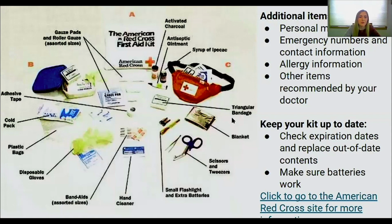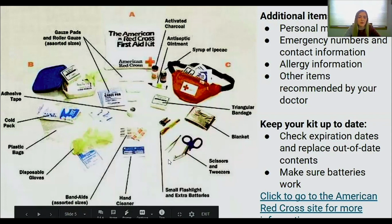We got some scissors here to help with cutting gauze and different materials, some tweezers. Tweezers are really helpful, especially if you're outside getting stuck in any type of bushes or porcupines or any of those needles that you need to kind of take out. Here's the rest of the stuff that the American Red Cross recommends. All of these are very important, and you should make sure to keep them up to date in your kits.